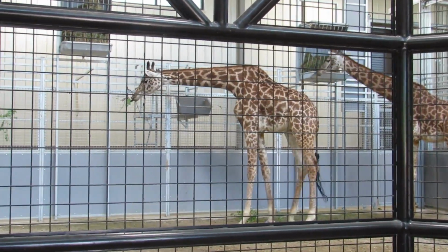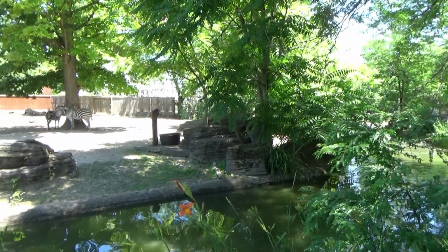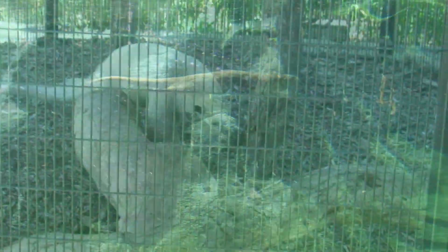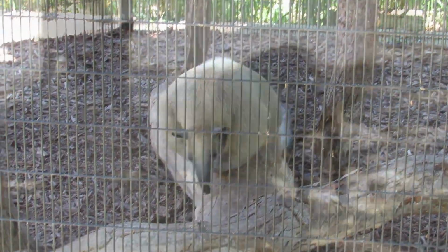And this is where we conclude our journey through Africa at the Potawatomi Zoo. We'll pick up here next time we visit the zoo to meet unique creatures of the New World as we tour the Americas.